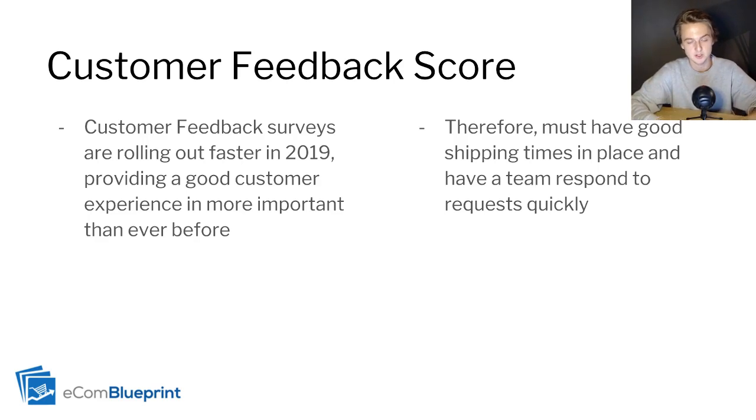This customer feedback score is going to become extremely important in 2019 and beyond because Facebook is actually rolling out a lot more of these surveys. Last year, they weren't rolling out that many. Now they're rolling out a lot, and it's just going to keep increasing. And so you're always going to get feedback on your ads from now on. And so if people are not happy with your service, if they don't receive their products in a timely manner, if you don't respond to their emails, they're not going to leave good feedback, and then you're going to get a terrible customer feedback score, and then Facebook just won't deliver your ads.